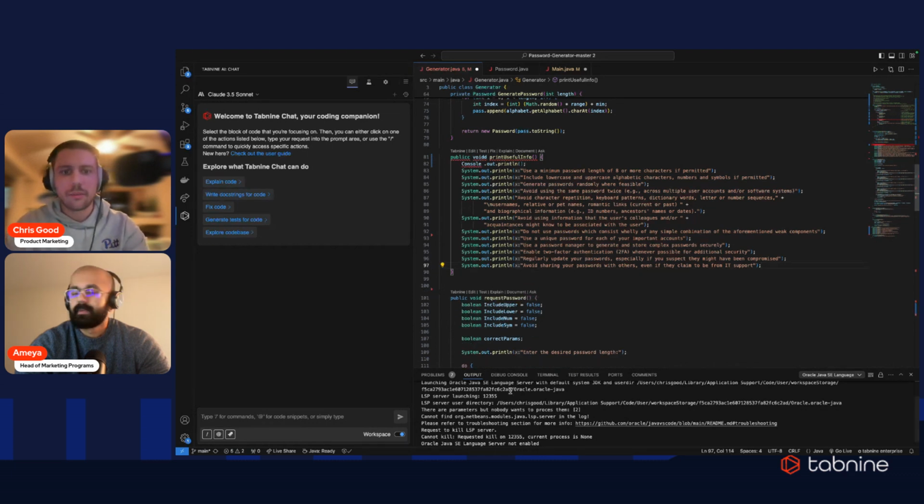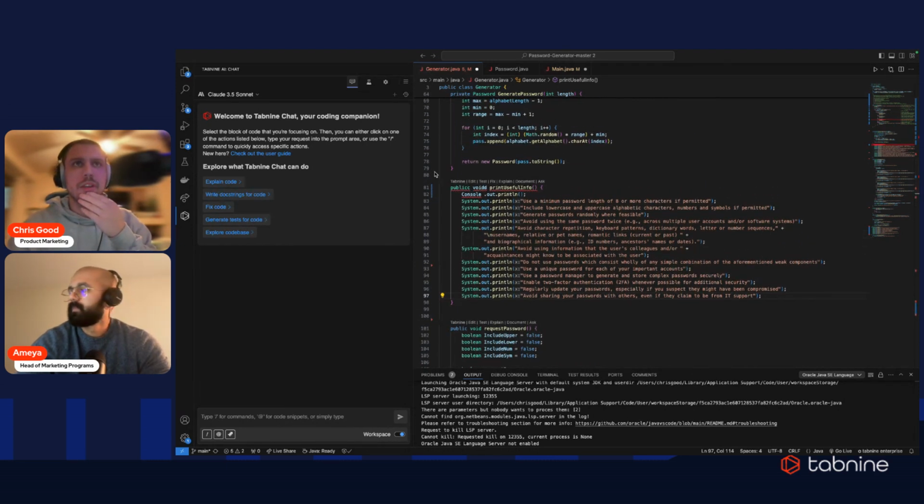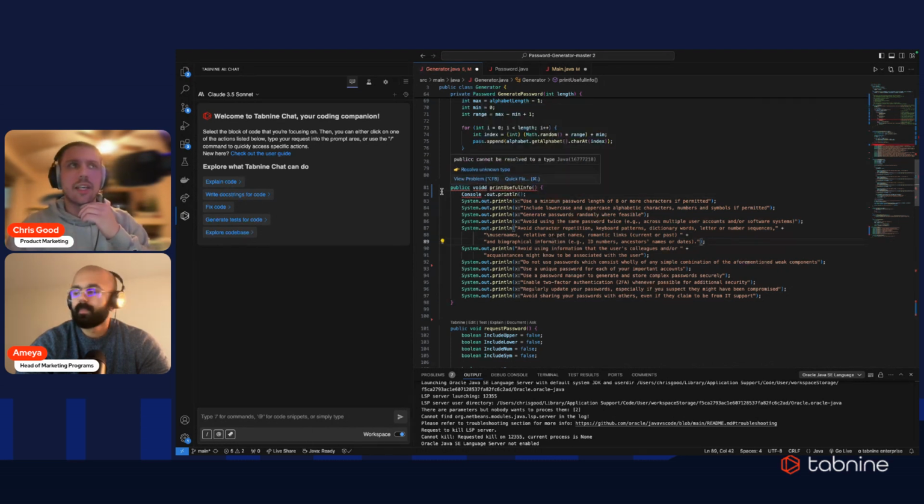The next spot that we're going to go over is the code lens, right? When you're in your IDE, you'll notice that in each block of code, you'll see Tabnine: edit, test, fix, explain, document, and ask. And this is the Tabnine code lens. It's more of an inline, in-flow way for developers to still get a lot of that same functionality, but here within their actual lines of code.